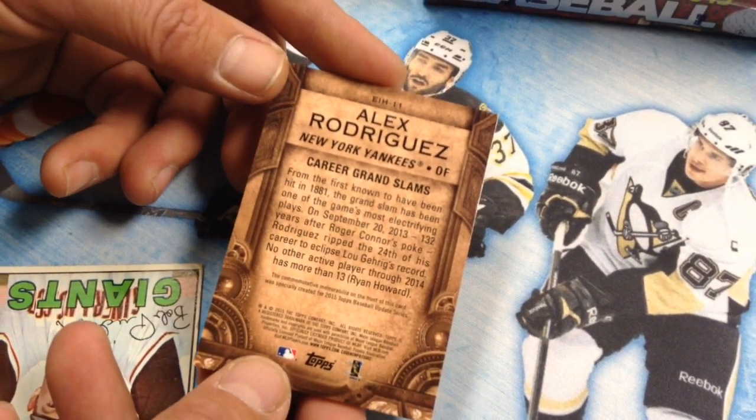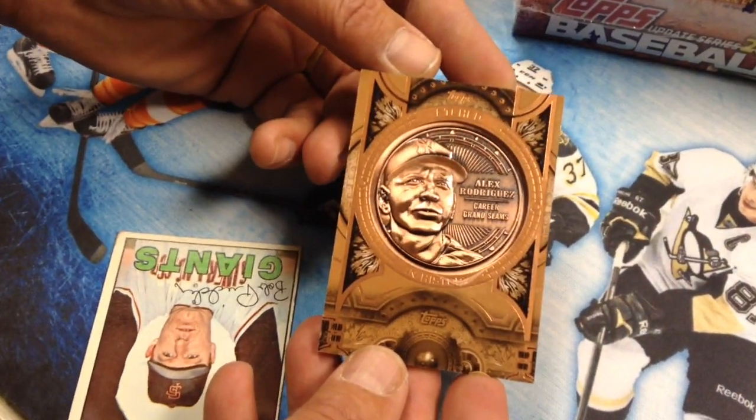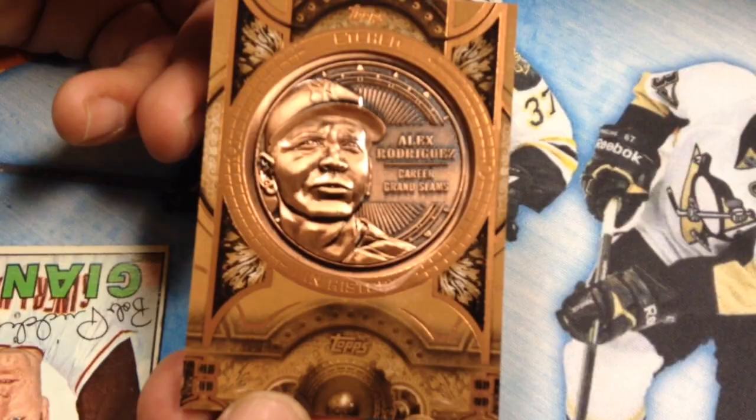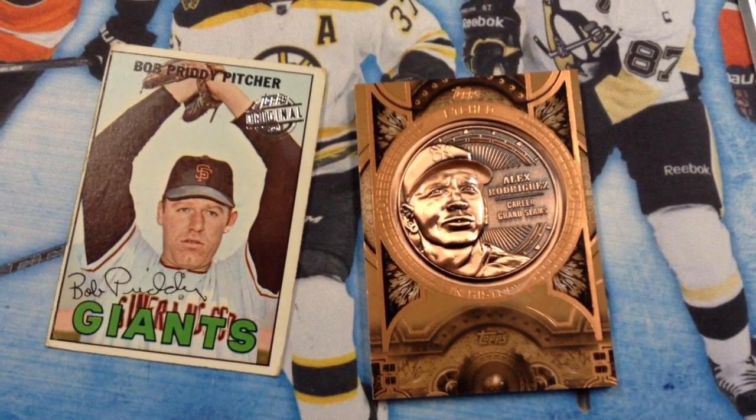So we kind of got lucky, Corey, picking out a couple packs. Not bad. Nice card. And we got that buyback card, so not too terrible.